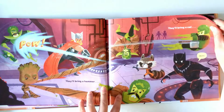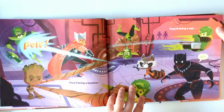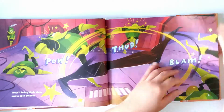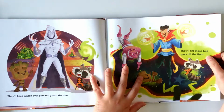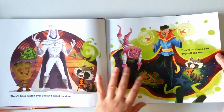They'll bring a hammer, they'll bring a cat. Let's see a cat. Do you see a cat? Oh, this one. Black Panther. They'll bring their kicks and a spin attack. They'll keep watch over you and guard the door. They'll leave those bad guys off the floor. The sentences all rhyme, so they'll love that.